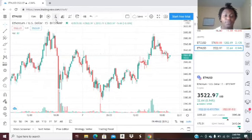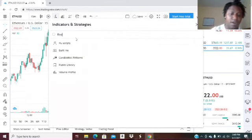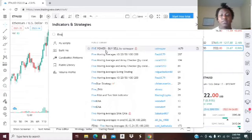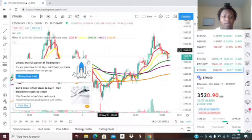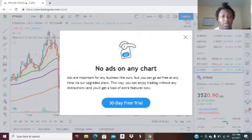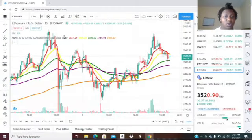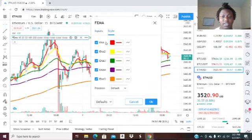The indicator. Let's wait for this to come up. Type in 5, the 5 moving averages, exponential moving averages. Click 5 EMA. We click 5 moving averages. Now I'm going to show you guys how to set this up when it comes to the numbers. So let's go ahead and click on it, and let's get the style and the setting correct.